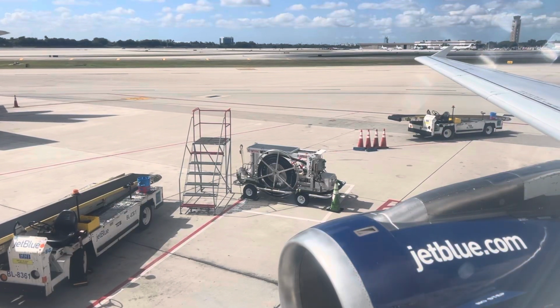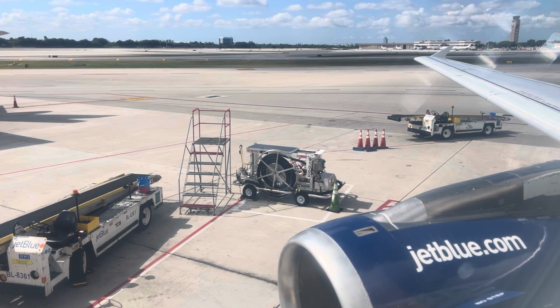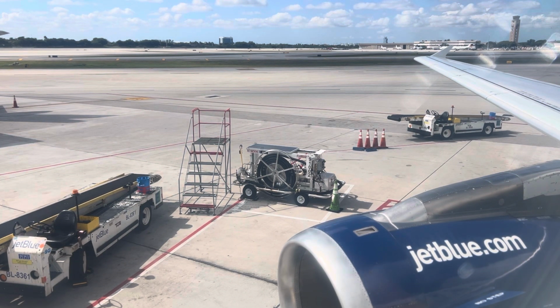We're happy to have you on board today. My name is Hassan, and I'm working with Jerry in the front, Nicholas in the middle, and Raphael in the back. Our captain today is Scott Bird, and they're assisted by First Officer Pavel Turin. Our estimated flight time to San Juan is 2 hours and 36 minutes.